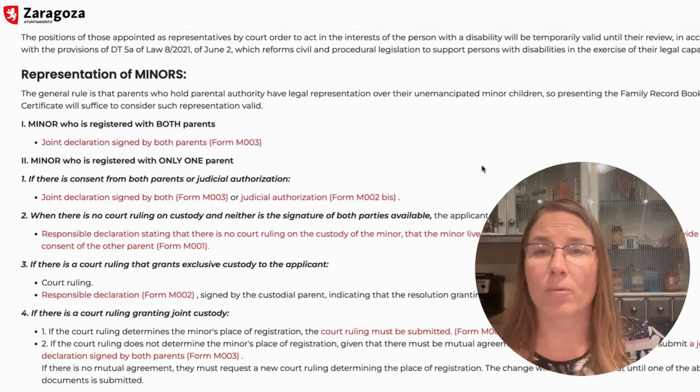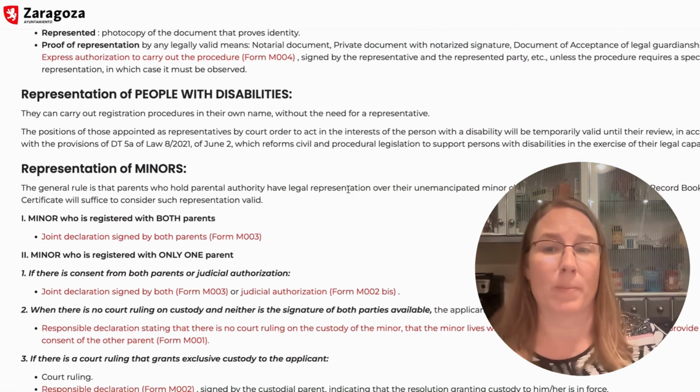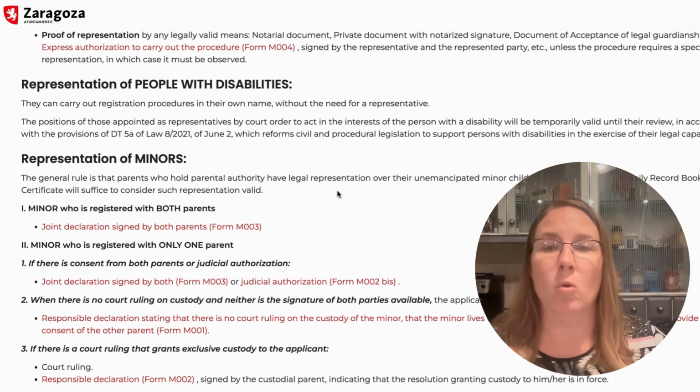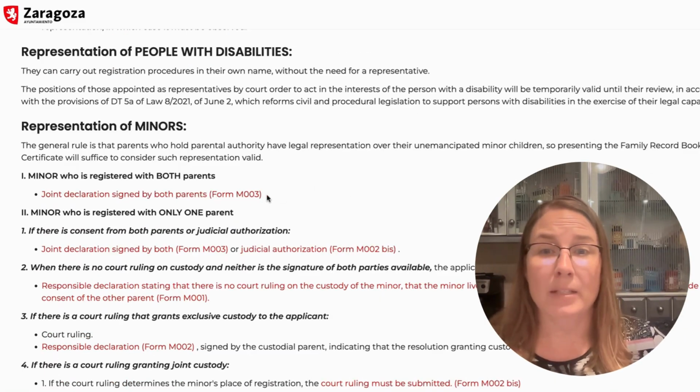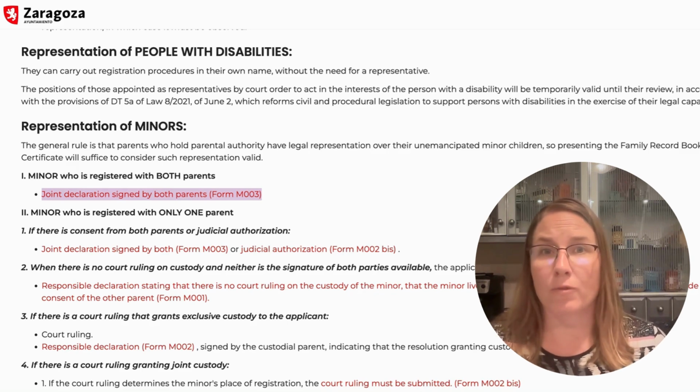Okay, so then we're going to skip down to representation of minors. If the kids are living with both parents, so you have a family unit in the home, this is going to be the paper that has to be signed by both of you and submitted for both kids, one per child. So for us, we had to fill this out for both of our kids. We had to show up there with two of them, okay?